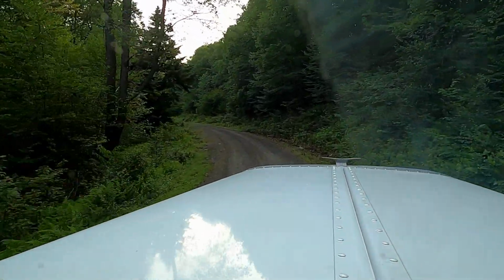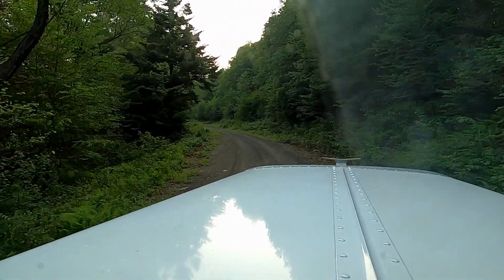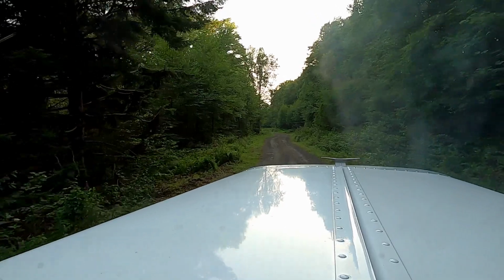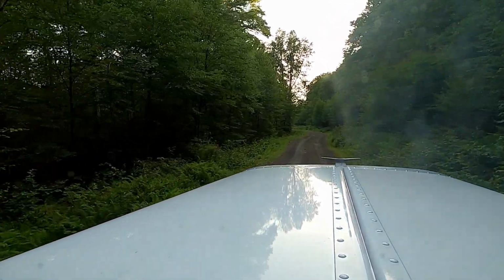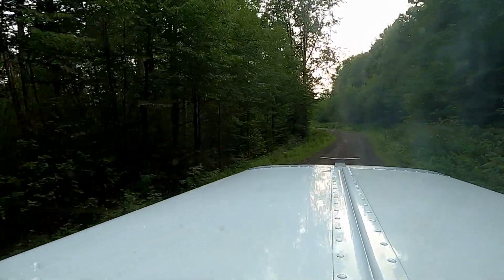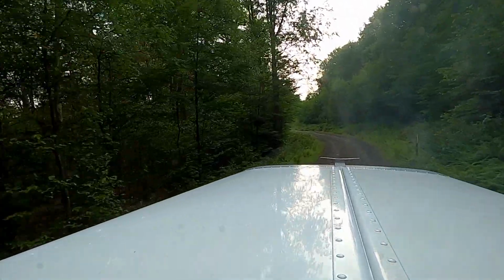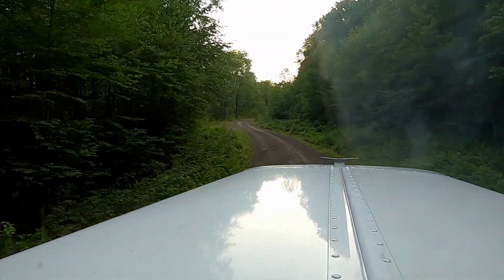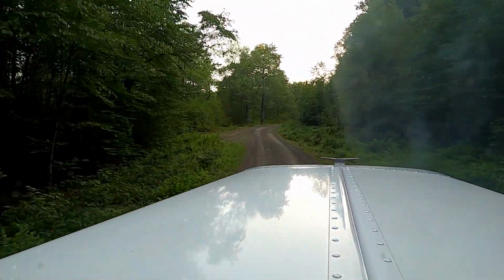I got a picture of one of the trucks that went off the side with the army truck that we use. So we use a deuce-and-a-half army truck to pull the trailers in and out of the woods like this. The army truck, I think, is broken at the moment, and that's why we're driving back into the woods.